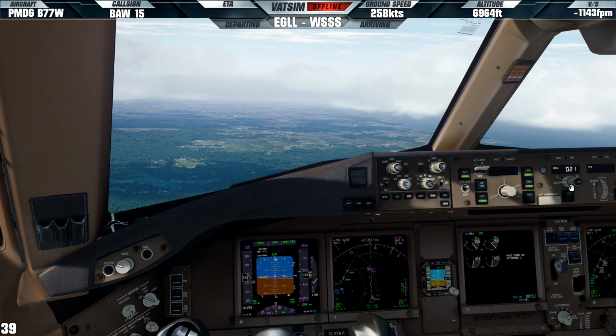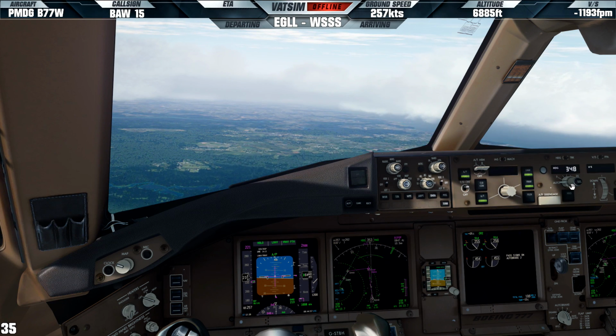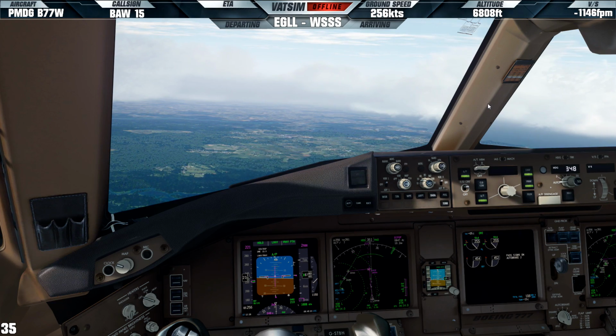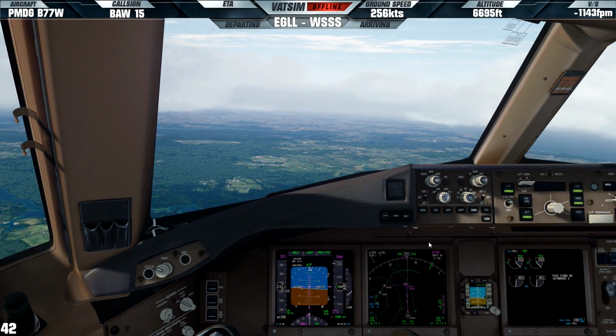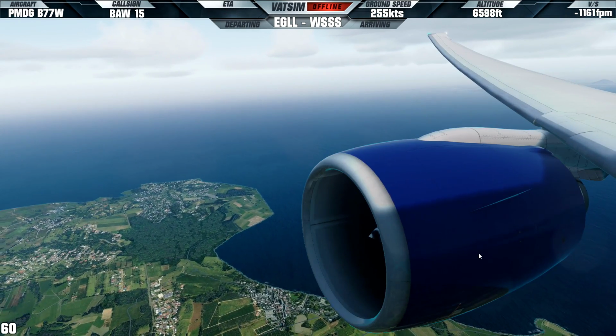One of my favourites. So matching up our heading, which is always a good thing to do on the aircraft. On the Boeing's always good to keep your heading matched up. So therefore, if air traffic control told you to remain on present heading, you'd be able to tell them what heading you're on straight away, and you wouldn't have any issues going to heading select. And it's just good practice to do so, really.